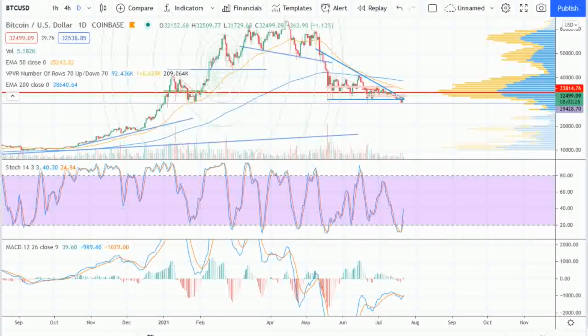Now that we see it here, breaking through this resistance is nothing to write home about yet, because we still have the point of control that we can bounce off of. And I don't think it's evidence that we'll make it back up here to the 50 EMA or the 200 EMA. We're trading below both of those lines right now, which means we're still in a bearish downtrend.